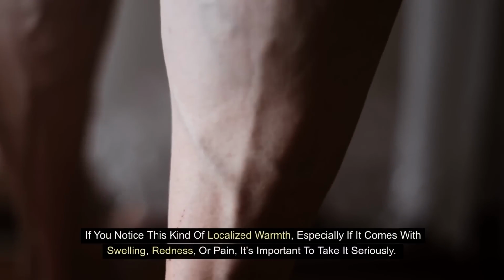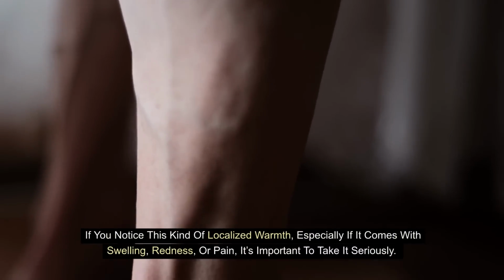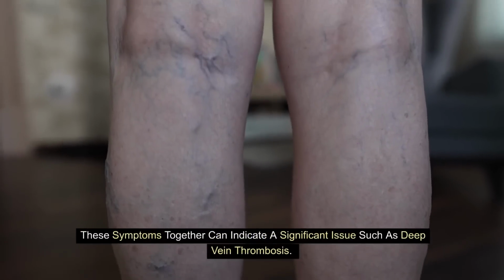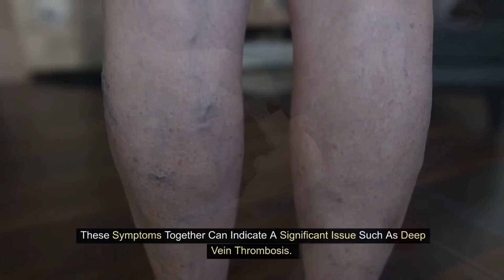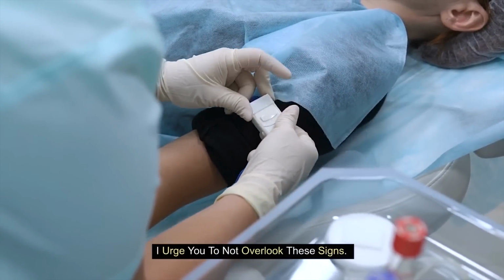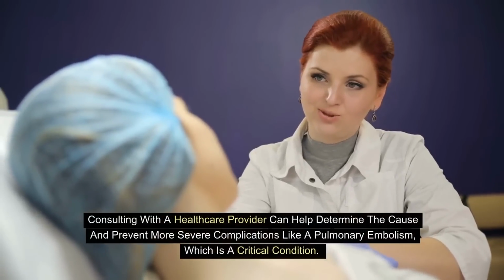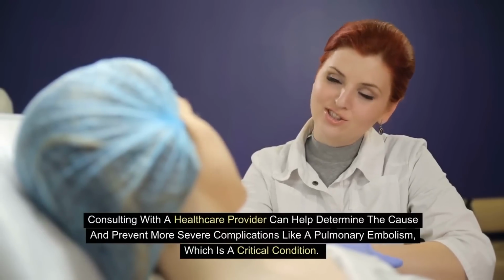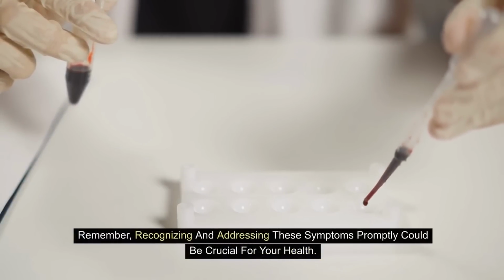If you notice this kind of localized warmth, especially if it comes with swelling, redness, or pain, it's important to take it seriously. These symptoms together can indicate a significant issue, such as deep vein thrombosis. I urge you to not overlook these signs. Consulting with a healthcare provider can help determine the cause and prevent more severe complications like a pulmonary embolism, which is a critical condition. Remember, recognizing and addressing these symptoms promptly could be crucial for your health.